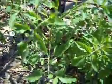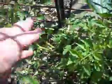Here's what I want to show you. This is a volunteer tomato. In fact, there's 1, 2, 3, 4. There's 4. I'm not sure what this is. Squash or a melon. 5, 6 tomato plants. I'm going to separate these and spread them out a little bit. There's another one. Because there's something I know about this. It's probably a cherry tomato. That's what was planted here.